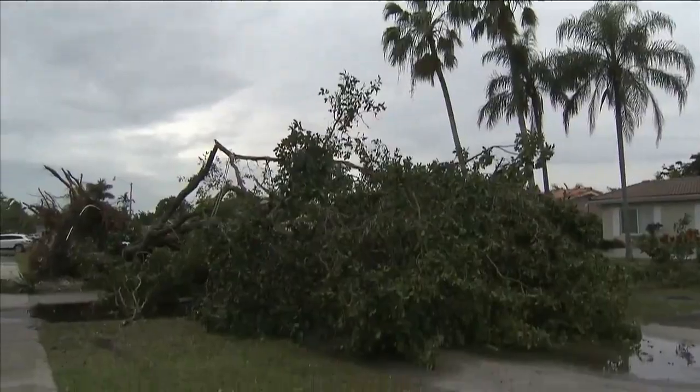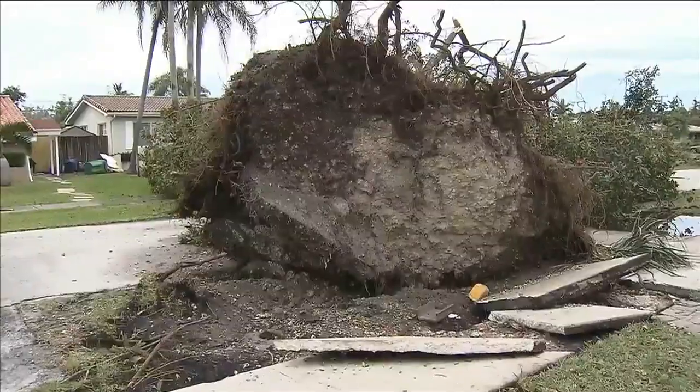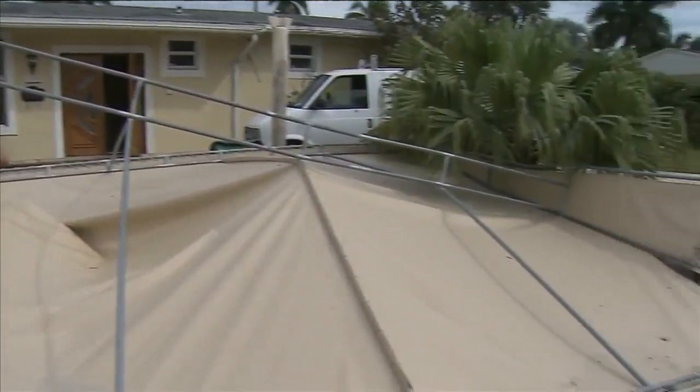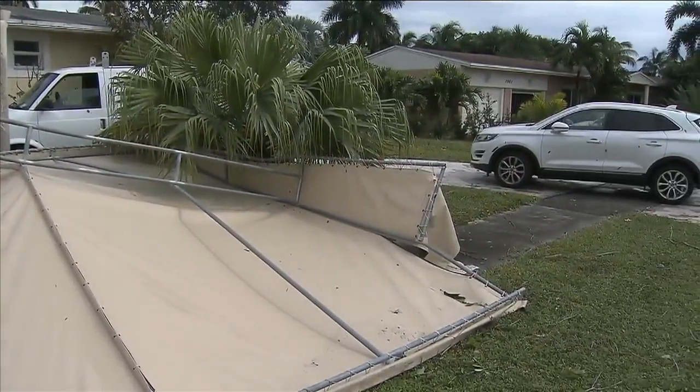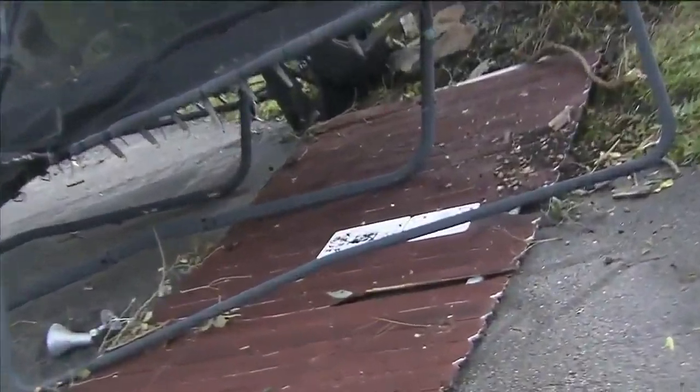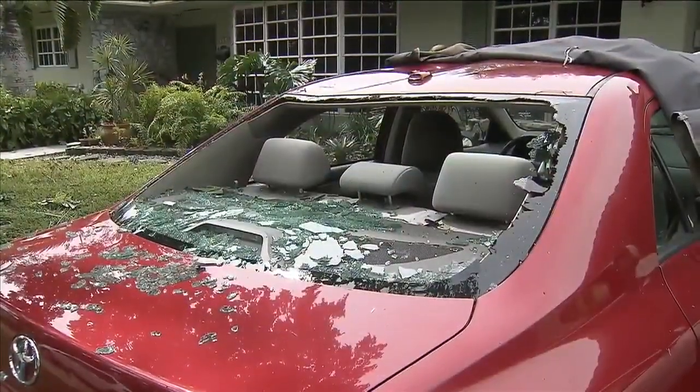Sky Lake in unincorporated northeast Miami-Dade was hit hard. Many were rocked out of bed and went straight to the window. I watched, as I was looking out the backyard, I watched the trampoline actually become airborne, lift straight up and then just disappear out of sight. I heard a very loud noise, sort of an explosion.